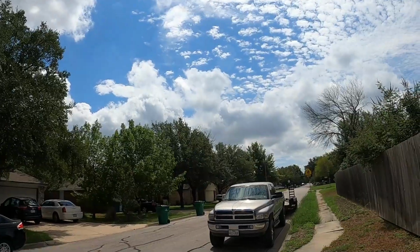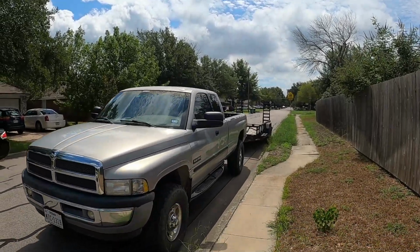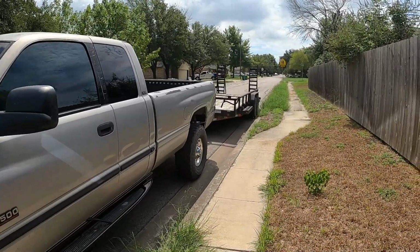So even with the jump pack, we're not able to start the truck. So Scott is bringing his truck around to save the day and jump start us. So stay tuned. This could be interesting.